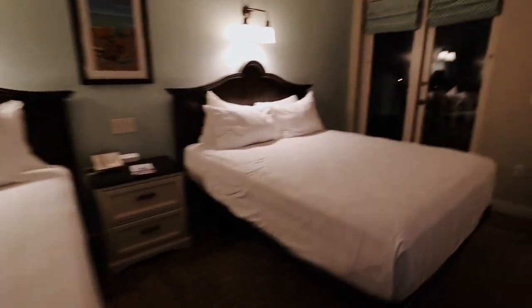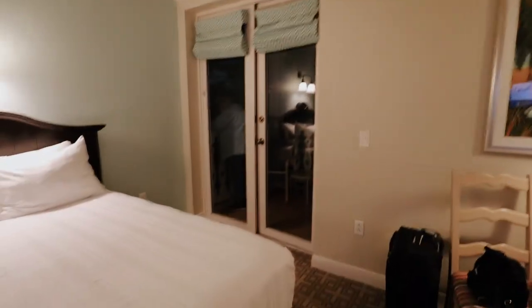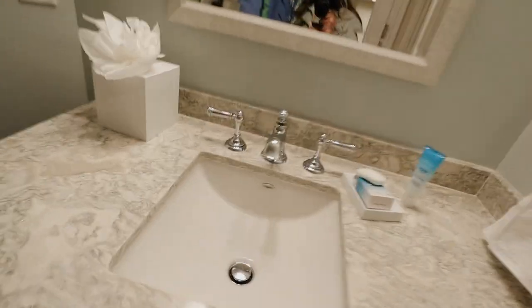Okay, so I just wanted to show you the room real quick. We have the two beds here. We have the little sitting area. We have a little patio. Over here, we have our little kitchenette. And we have our bathroom. Got new sinks. I like this. Yeah, I know, it's pretty. Bathtub. Normal bathroom items here.